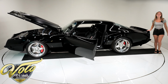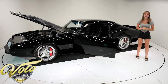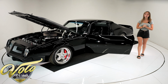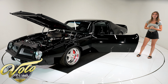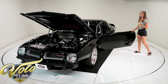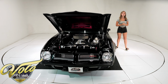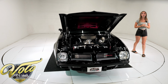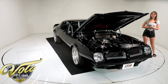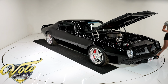Now this car has received a thorough rotisserie restoration with many upgrades underneath to improve ride quality and driver experience. It now has a brand new Detroit Speed hydroformed front subframe that was developed for road and track applications and includes power rack and pinion steering, tubular control arms, sway bar, adjustable coilover springs, and much more. The front and back are connected with welded countersunk frame rails, making this a full frame car.